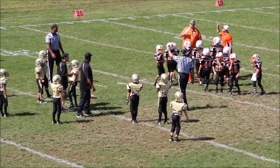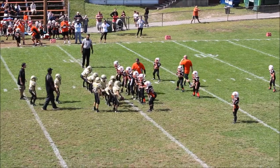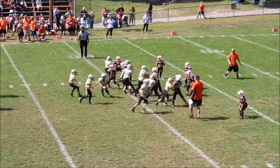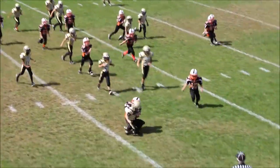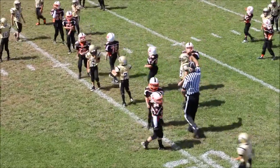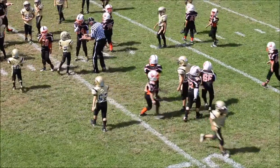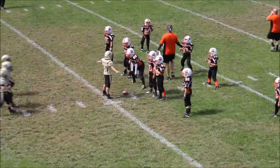Dylan Ziegler on the carry for the Vikings. Keeper. Kasperi on the carry. Tracked down from behind by Sammy Paolini. Gets back to the line of scrimmage. That's going to be about all. Second down.